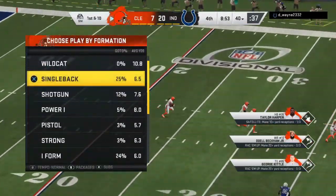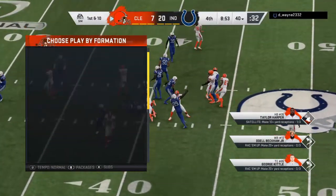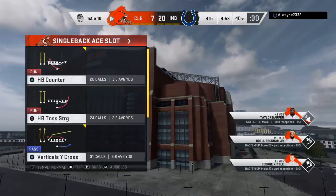There's no downplaying that we all knew that this was a critical possession, and to get a return like that to start things off, that's the spark that they needed. That's the spark they were looking for.